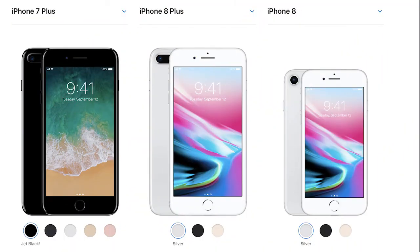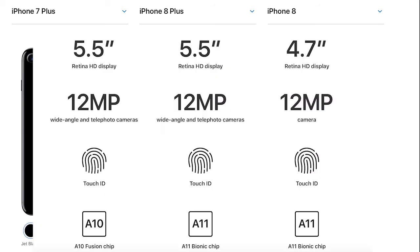Now in this picture, we have the iPhone 7 Plus, iPhone 8 Plus, and iPhone 8 all being compared. You can see the iPhone 7 Plus has more colors, of course, because they had like 50,000 colors. But you can also see the new colors that I was talking about, the silver, space gray, and the new gold. Now let's move on to the specs.